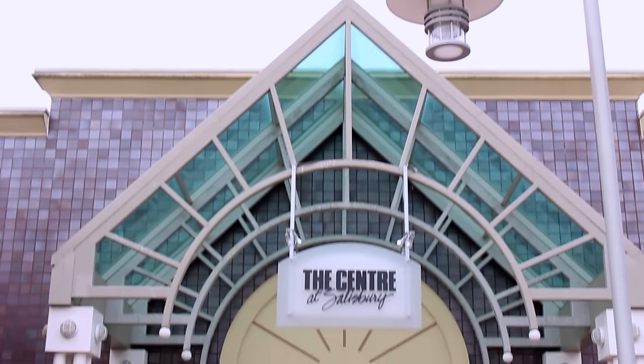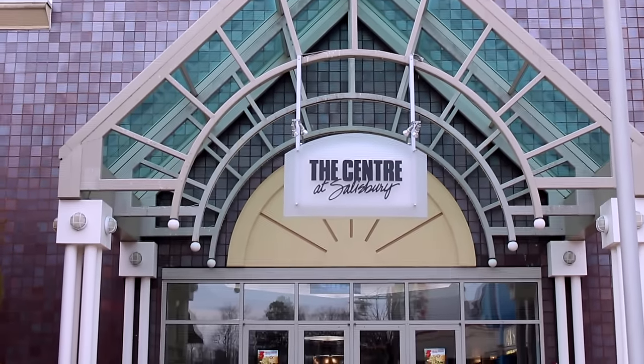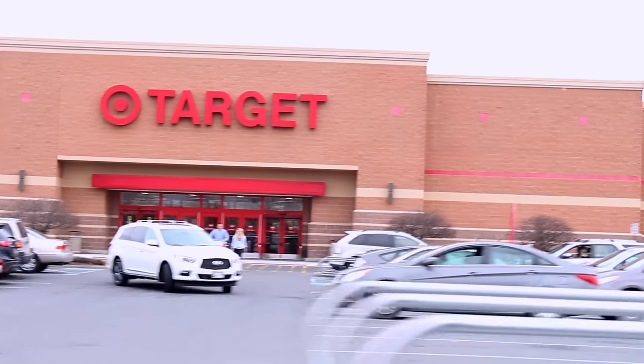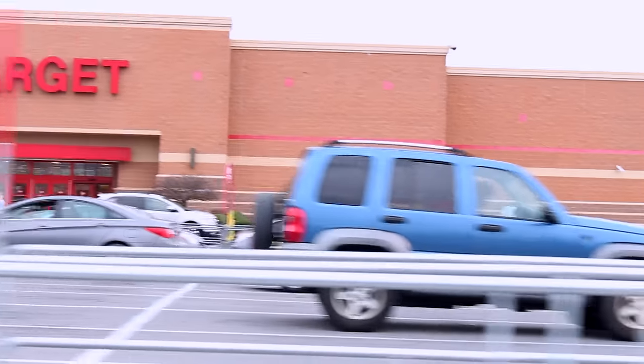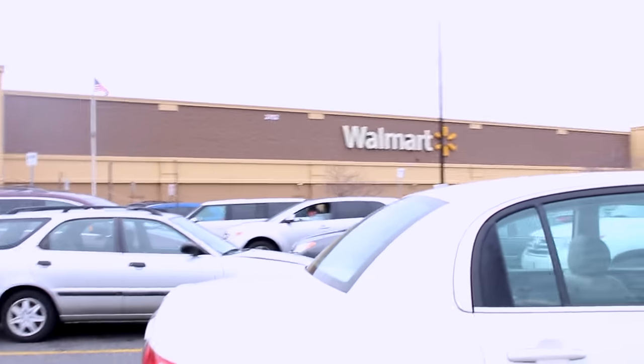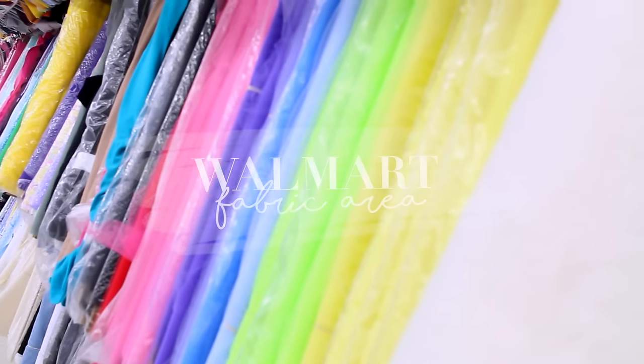I usually go shopping at our mall. We don't have that many dope stores, but I make it happen somehow. A lot of people ask where I shop for the girls, and it's mainly at Old Navy, also Target, and I go to H&M sometimes, which is further away from us, but hey. And also, of course, Walmart, yes.